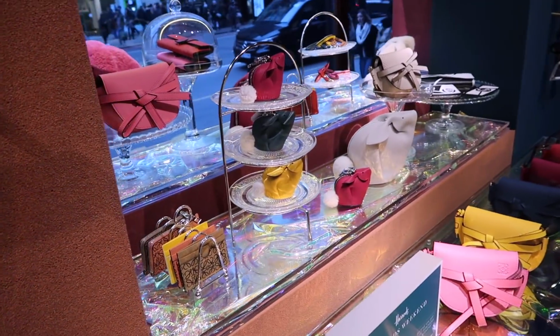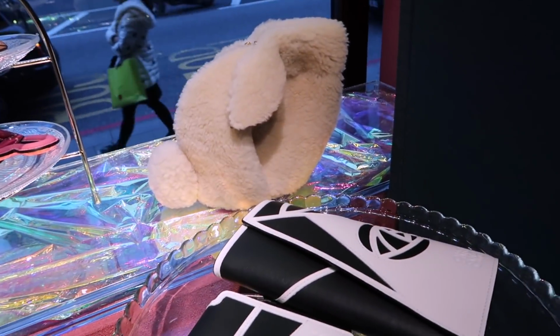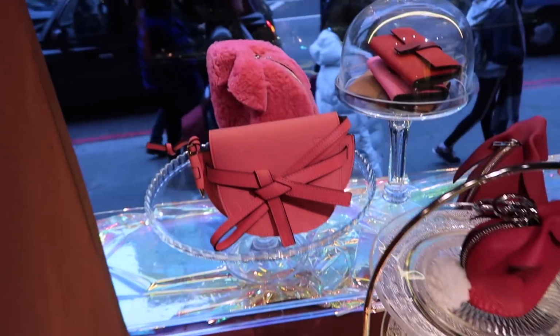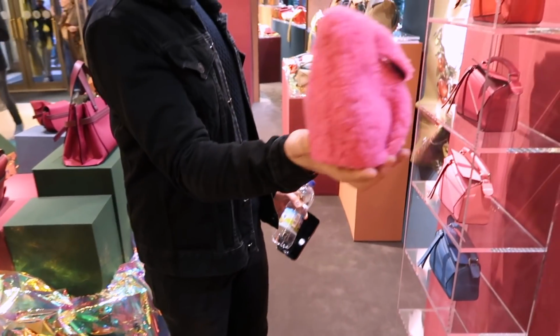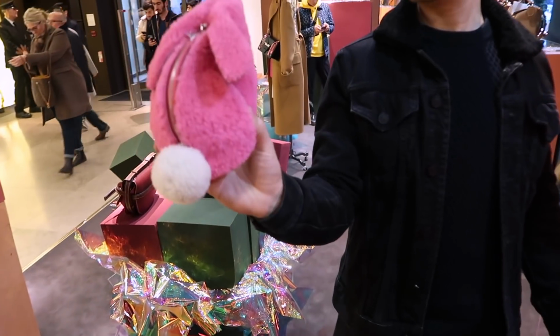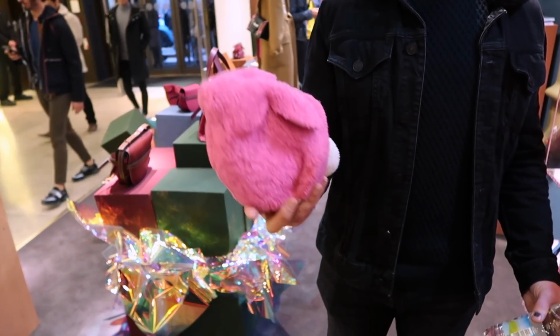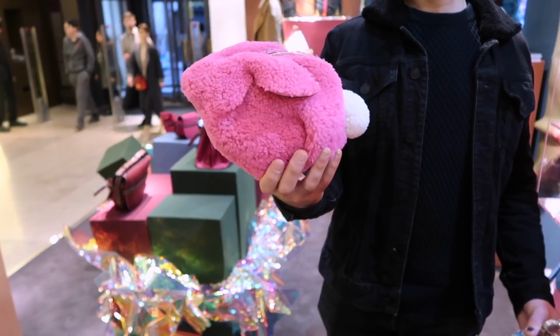Which colour bunny would you get? I don't actually like any of those colours. The white one's nice. Oh yeah, the fluffy one. Looks like Louis. Have you seen the pink one there as well? Yeah, nice. Fluffy pink one. I reckon that would sell out really quick. There's a pink one there. And there's 10% off this. Oh, it's really sweet. Isn't it? I think that would be kind of hard to wear, but still nice. Does it come with a strap? Yeah, they normally do.